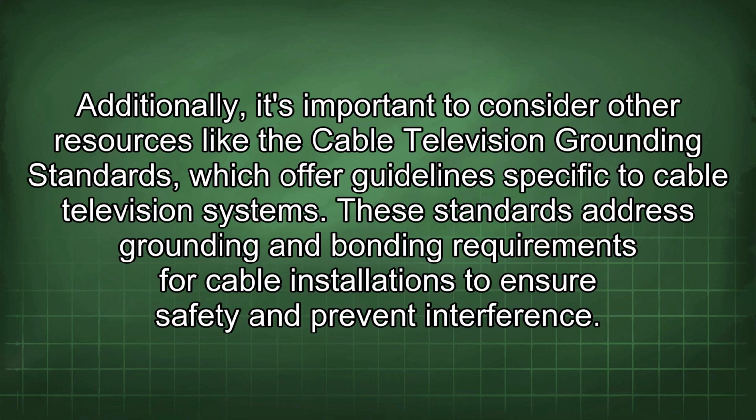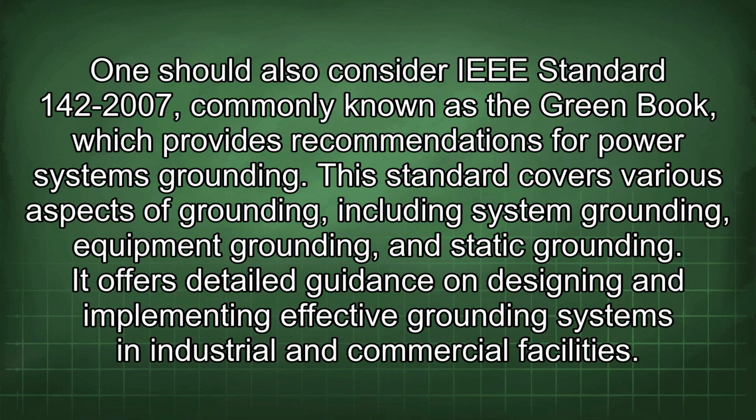Additionally, it's important to consider other resources like the cable television grounding standards, which offer guidelines specific to cable television systems. These standards address grounding and bonding requirements for cable installations to ensure safety and prevent interference. One should also consider IEEE Standard 142-2007, commonly known as the Green Book, which provides recommendations for power systems grounding. This standard covers various aspects of grounding, including system grounding, equipment grounding, and static grounding. It offers detailed guidance on designing and implementing effective grounding systems in industrial and commercial facilities.